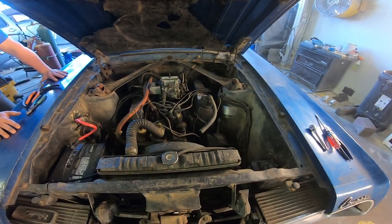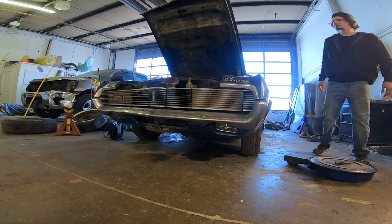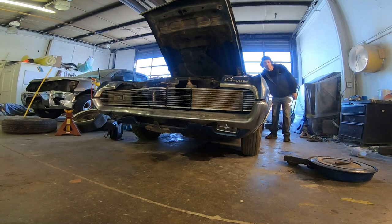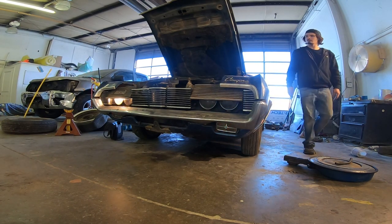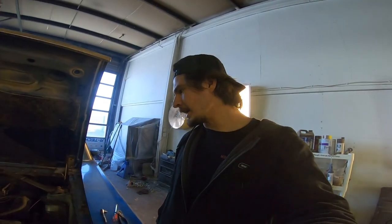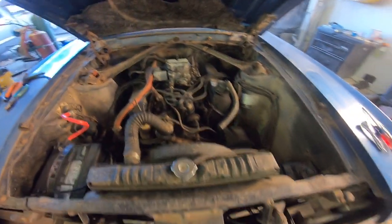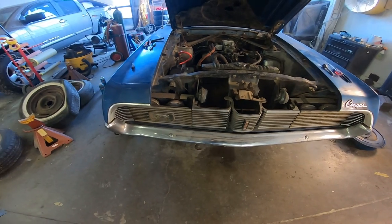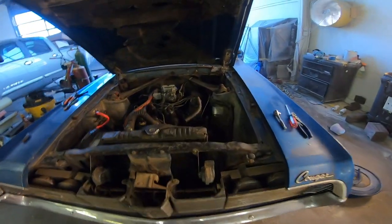Coming around. Too cool, man. It runs good. It runs like a champ, man. And the flip-up headlights are freaking sweet. I mean, hold up, let's get the full effect.